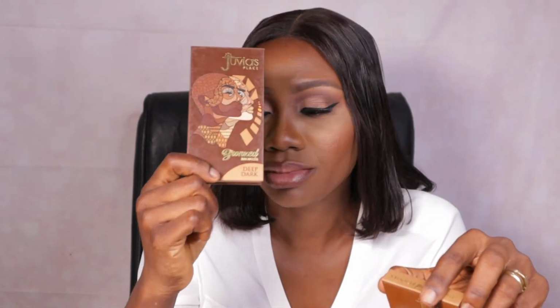Someone had told me that my Black Radiance palette, my Sleek palette, my Fenty Beauty bronzer would take a backseat to this. I would not have believed it, but for 2022, this wins hands down. Then this Juvia's Place bronze palette in the shade Dark, I got and started using as a blush.